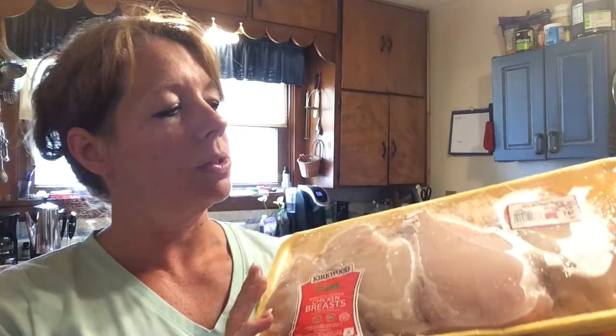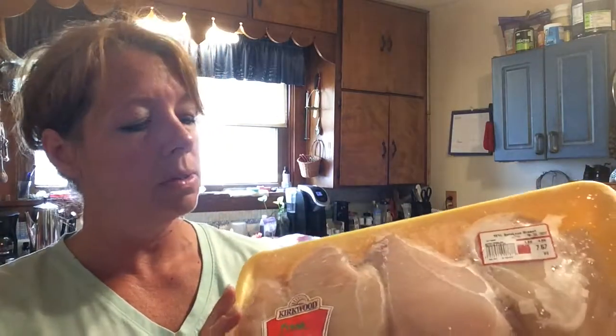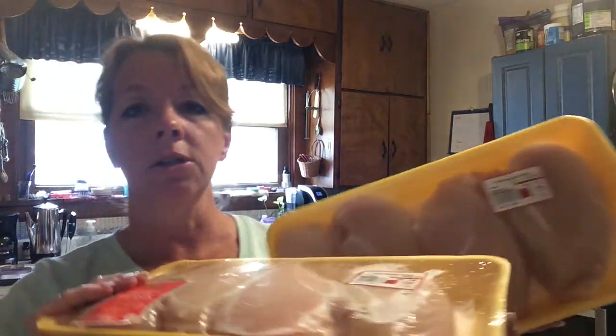I got a big, huge package of the ground beef that I'll probably split up into a separate pack, probably like 2 different packages, honestly. I don't know, maybe 3. We'll see. I got this at Aldi's. This was on sale for $1.89 a pound. And it's just chicken breast, boneless, skinless chicken breast. I got 2 packages of those.